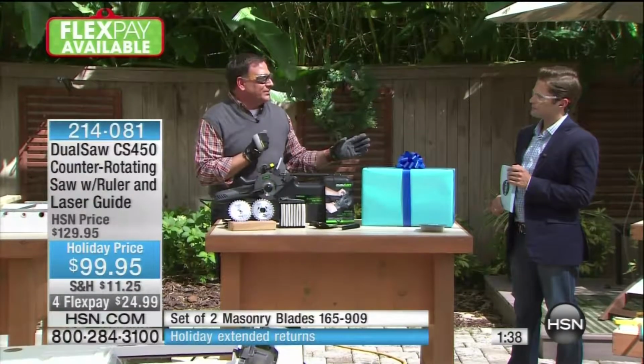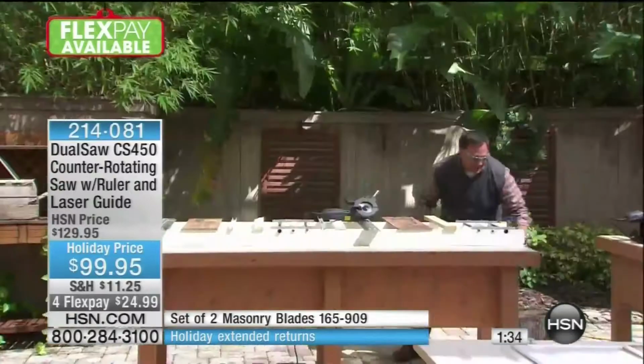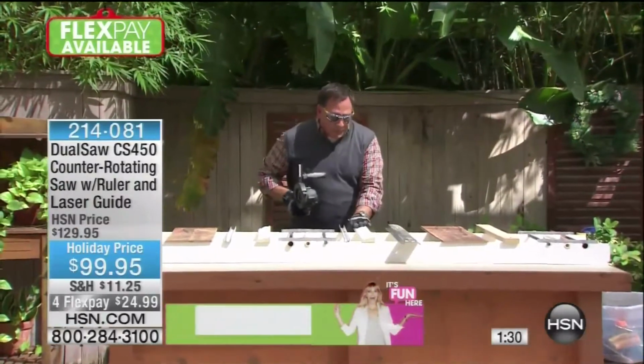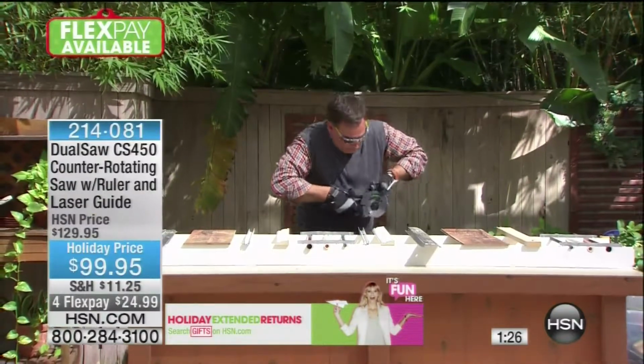Are you ready to give it the torture test? Yeah. All right. Sure. We're going to come over here, and I'm going to do the torture test, and I actually have more time than I need to do this. Watch this. Now, we're going to start with our molding here and go all the way down. I'm not going to stop. I'm not going to change blades. You ready? 90 seconds. Let's do it.